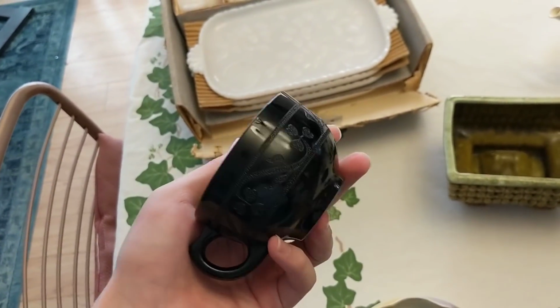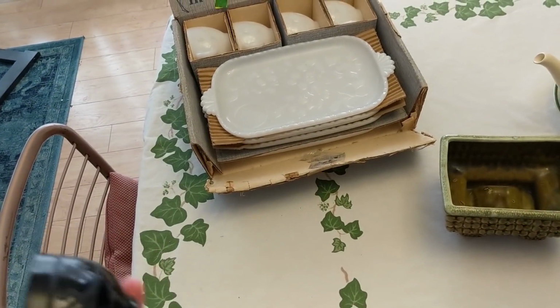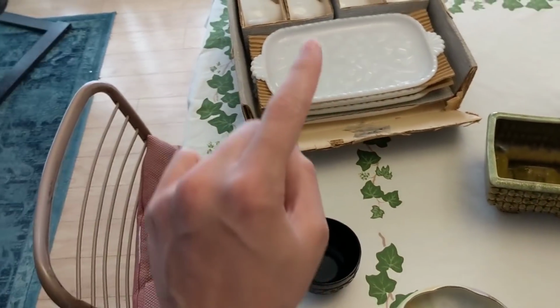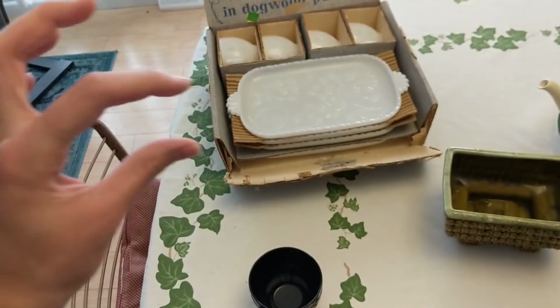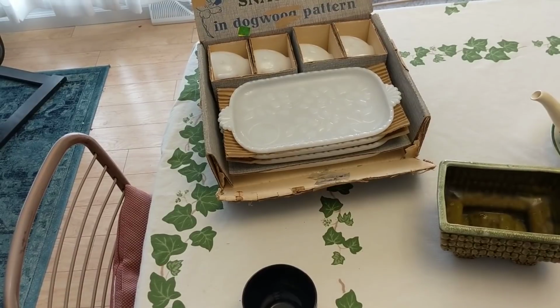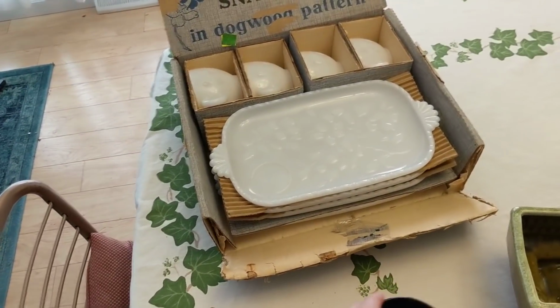And I didn't film anything, but they had an antique black glass ice bucket, and it had this really fun Greek key, a geometric Greek looking design around it. So I was like, oh, it's $35. It was an ice bucket. Do I want this? I don't really need an ice bucket.